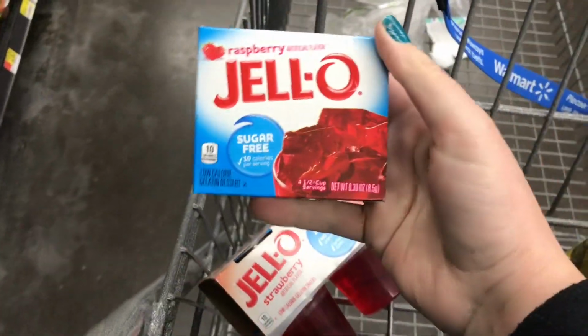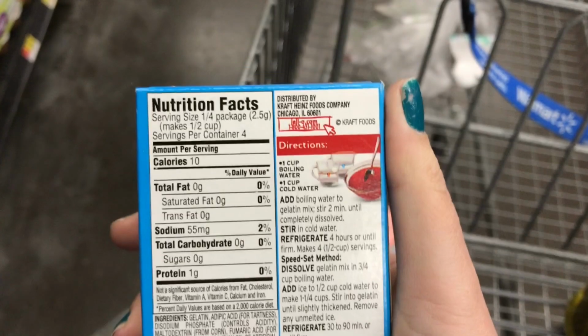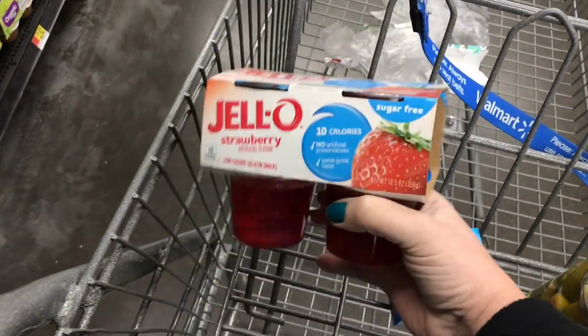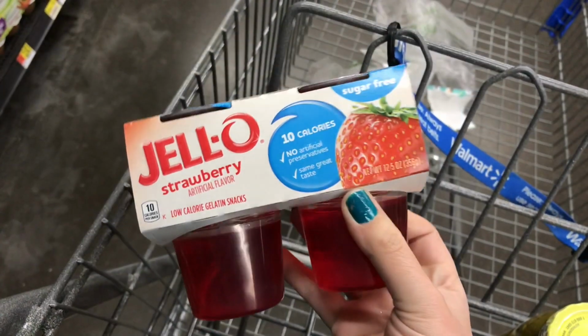So next thing we have is Jello. You can buy box Jello, obviously, or get the cups. 0 carbs. I usually get the Jello cups because I feel like they're more convenient. You can just grab them out of the fridge. Good to go.